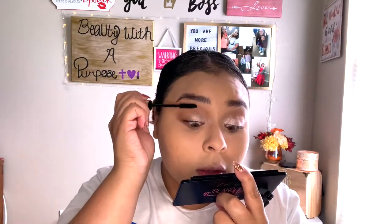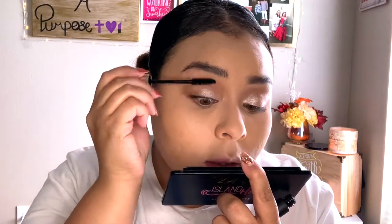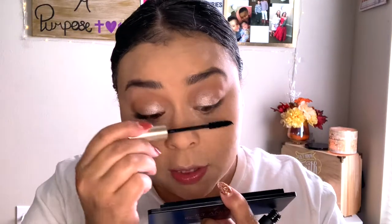So now we're gonna go ahead and go in with the Carbon Black Voluminous L'Oreal Mascara, and this is just packaging I like. And this is just a traditional mascara wand, and so we're gonna go ahead and start coating our lashes with this. So far, I'm liking this one more than I like the Lash Paradise.